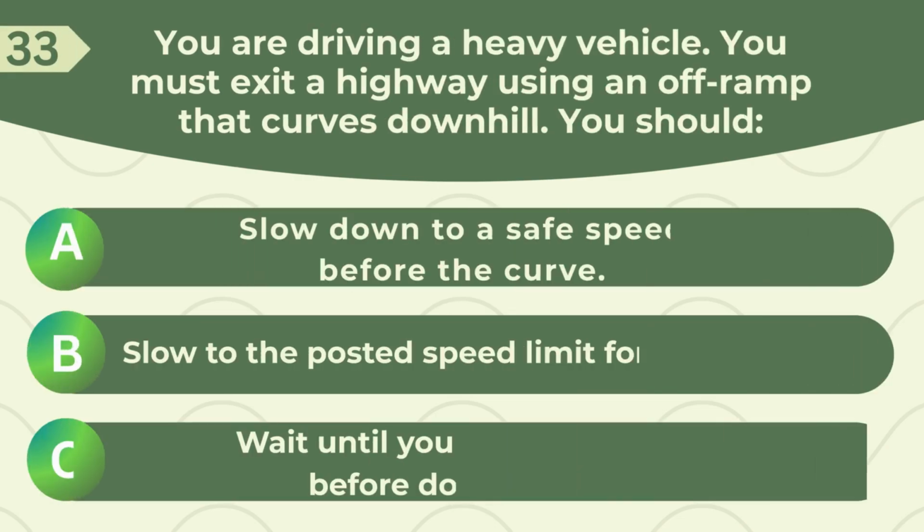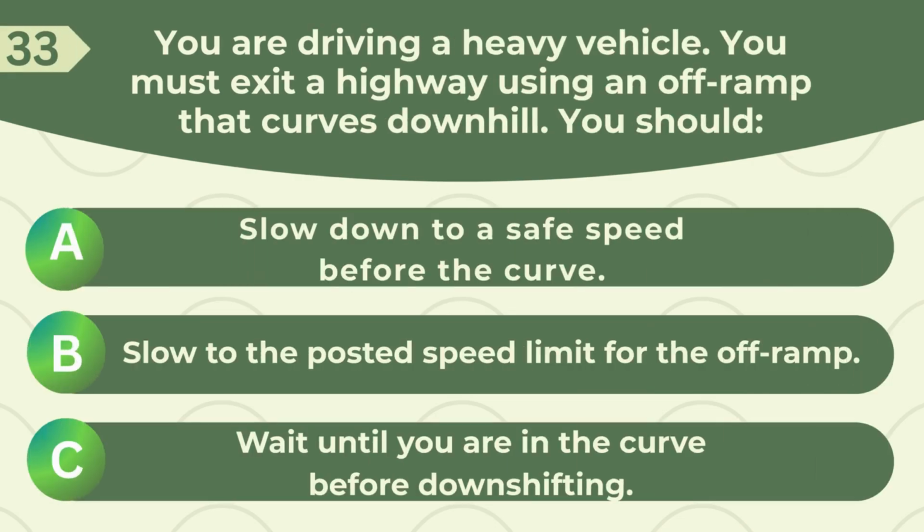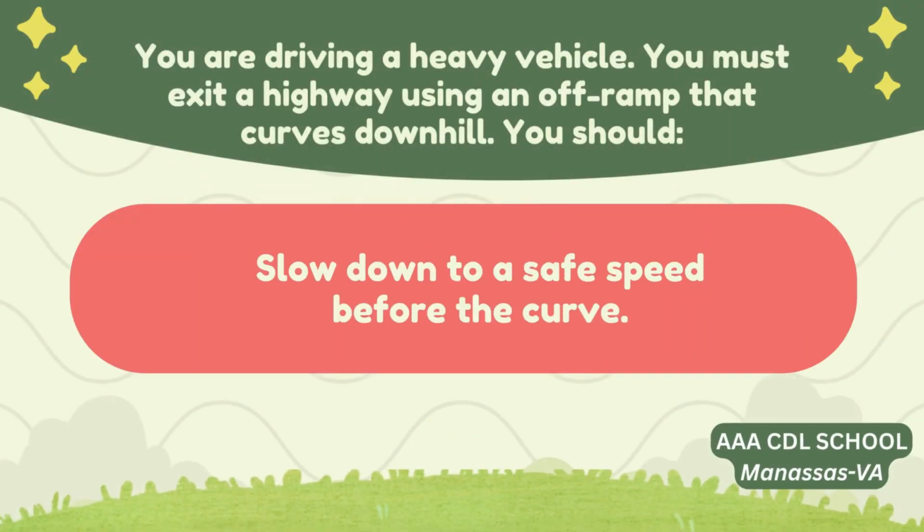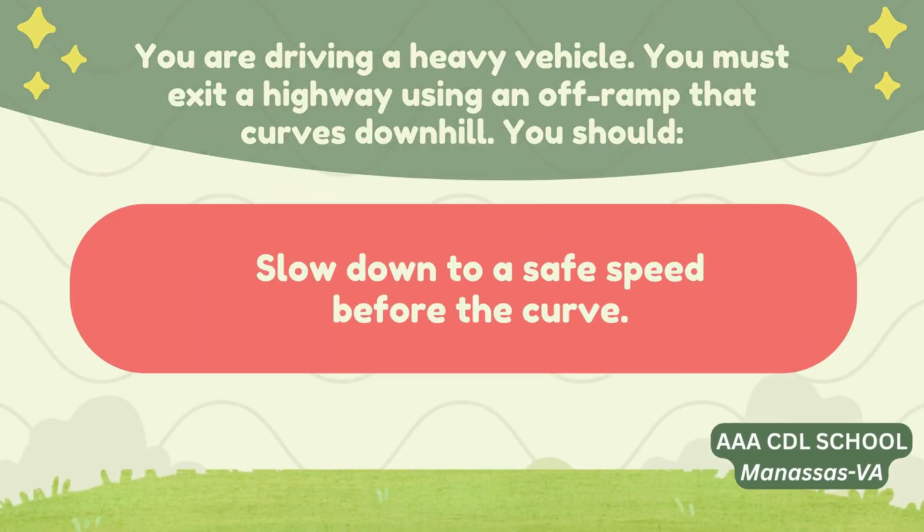You are driving a heavy vehicle. You must exit a highway using an off-ramp that curves downhill. You should: A. Slow down to a safe speed before the curve. B. Slow to the posted speed limit for the off-ramp. C. Wait until you are in the curve before downshifting. Correct answer: slow down to a safe speed before the curve.